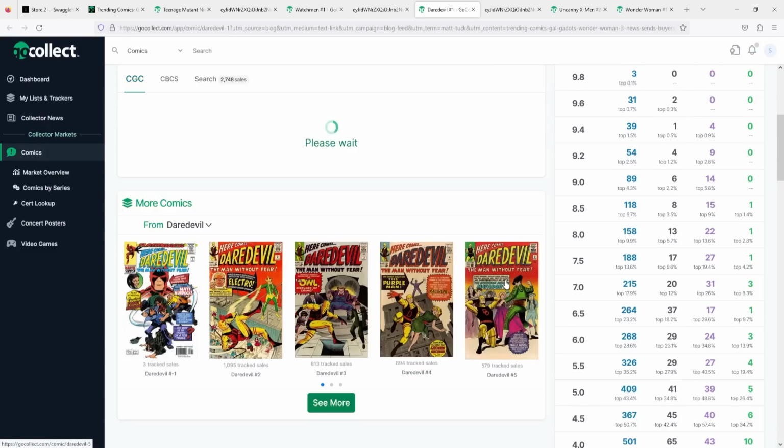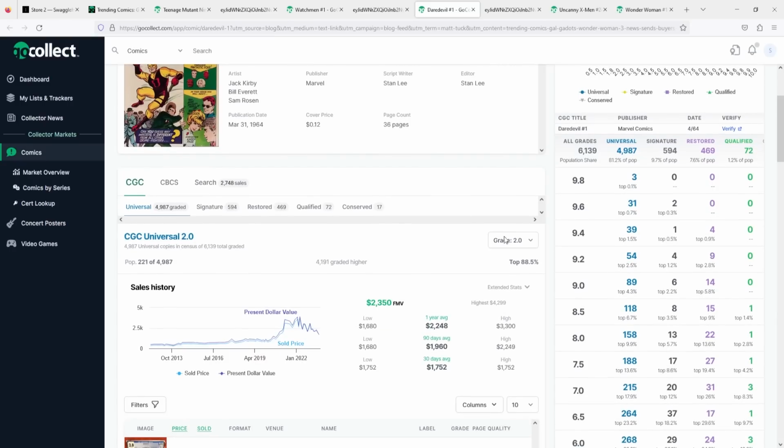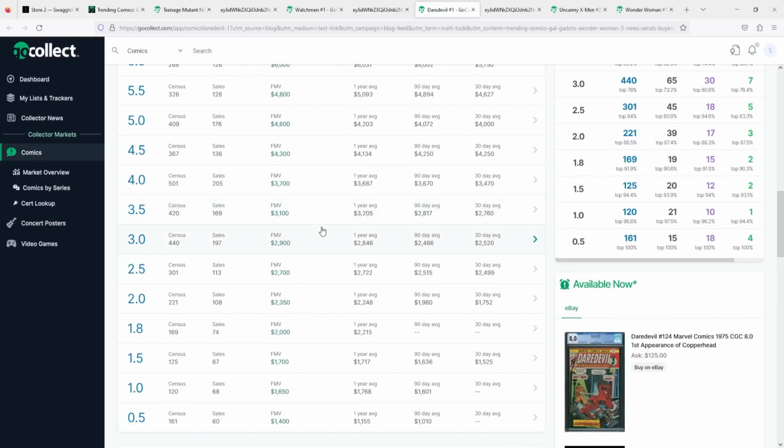Similarly here in the 2.0 range, down in the low grade where it is very competitive because everybody just sort of wants a copy of this book, you can see that the current selling is around the $1,700 range, but if you rewind the clock to 2020, we're talking about the $1,000 or $1,200 price point. So it wouldn't surprise me to see this book correct a little bit more in the next few months or so, when we have the macro pressures, the macro environment, pushing down the values of comic books. So kind of an interesting one.